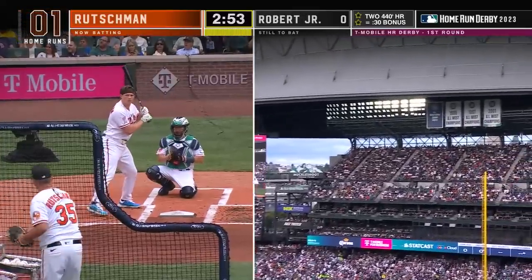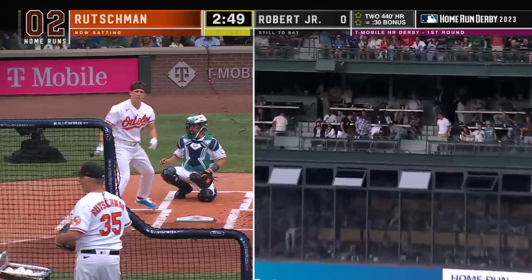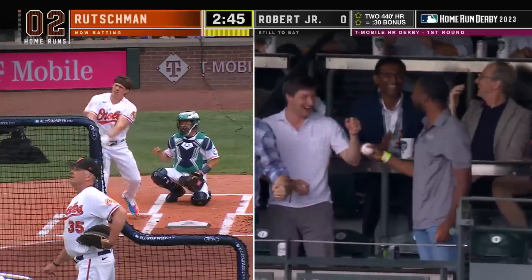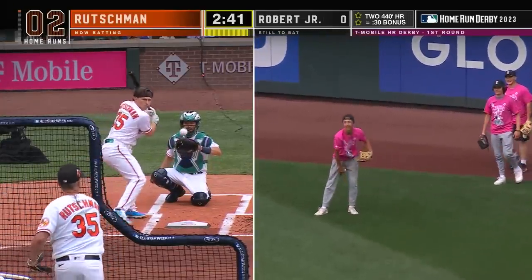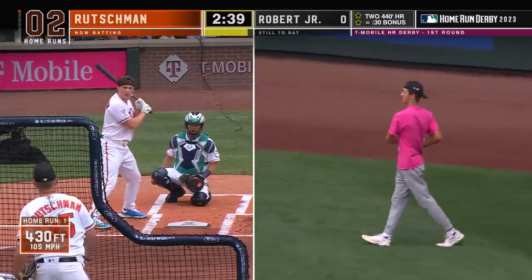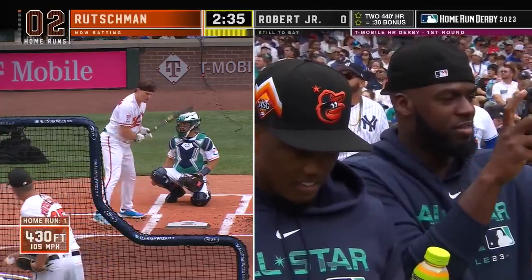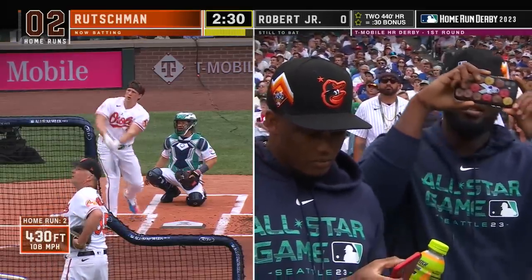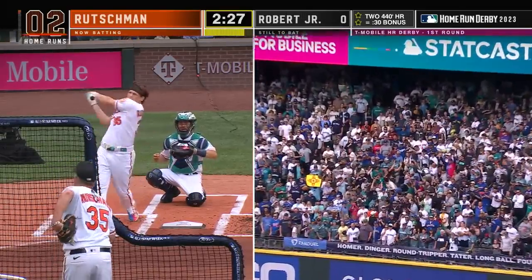Adley leaves the yard. He's 2 for 2 to start this thing. And big flies from Adley. Remember Sunday, a 461-foot blast, longest of his career. Okay, so the only left-handed hitter in this contest. Ball flies out to right field a lot better than it does to left field here, especially with the roof open. Get up. That's number 3.